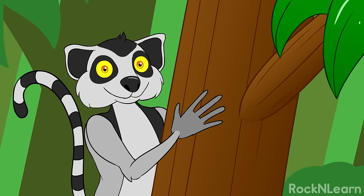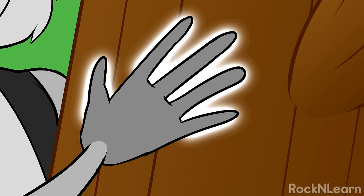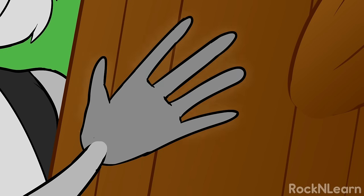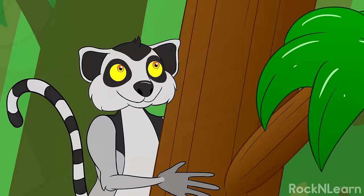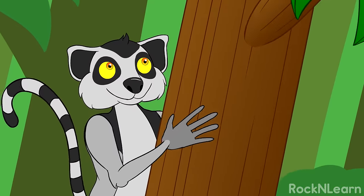Lori the lemur has five fingers. Lori the lemur has five fingers. Go, Lori, go. Go, Lori, go.